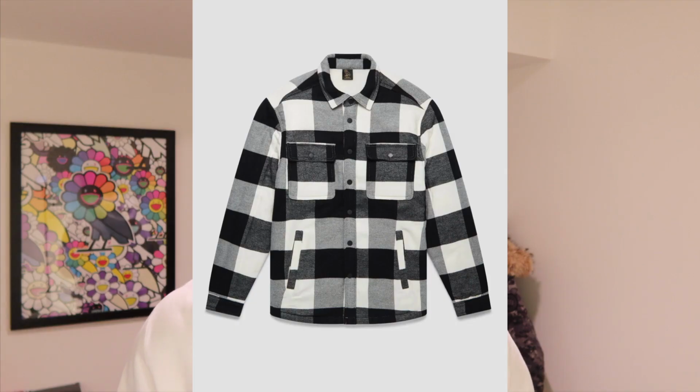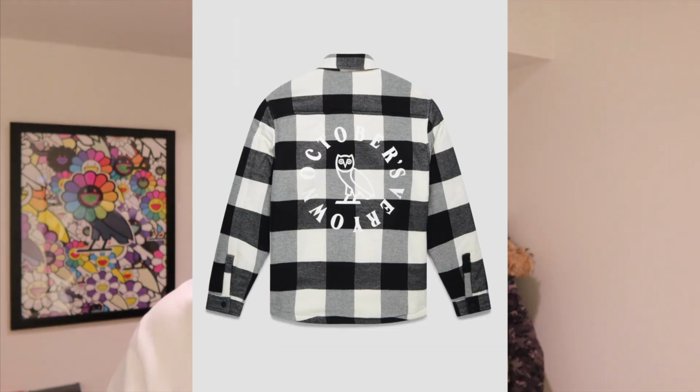So next up we got the Sherpa lined flannel. Now this is an actual jacket, not just a regular flannel, again lined with all the Sherpa fur, and that is going to be retailing for right around $200, not cheap at all.